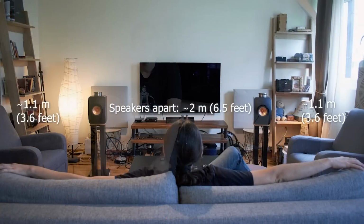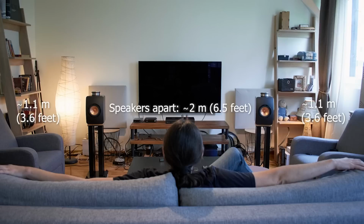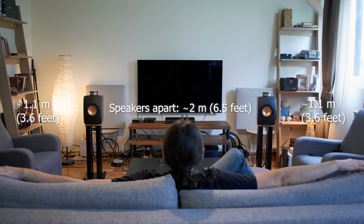And many people asked me, like, why don't you spread speakers wider? That way you would get wider soundstage.